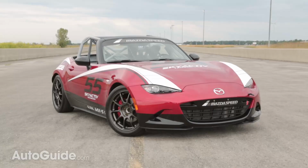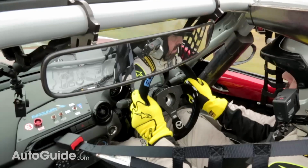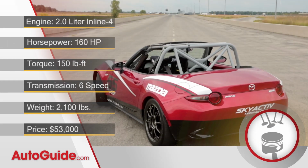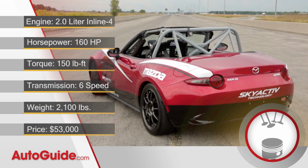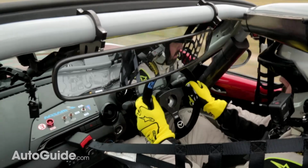Hoping to put down one heck of a lap time in this car. But before we do, let me take a few minutes to remind you about what makes the MX-5 such a fun car in the first place. It all starts with the dimensions and weight of this Mazda. A normal MX-5 doesn't even break the 2,400 pound mark, and when paired with the small size and responsive power plant under the hood, this rear-wheel drive convertible is an absolute blast to drive on the road.